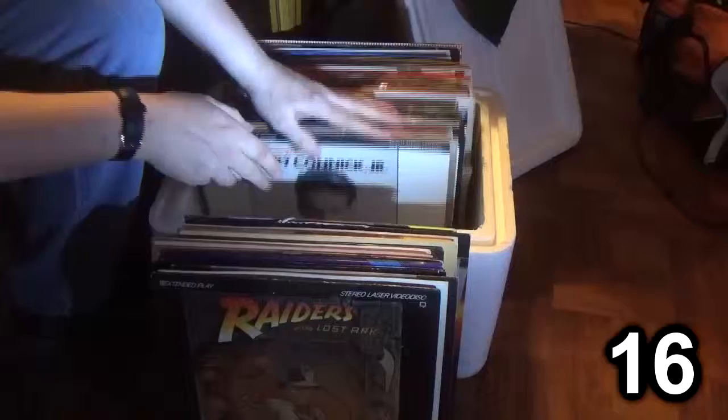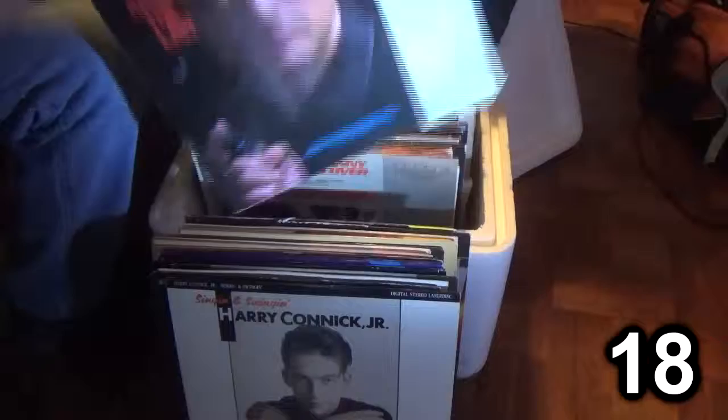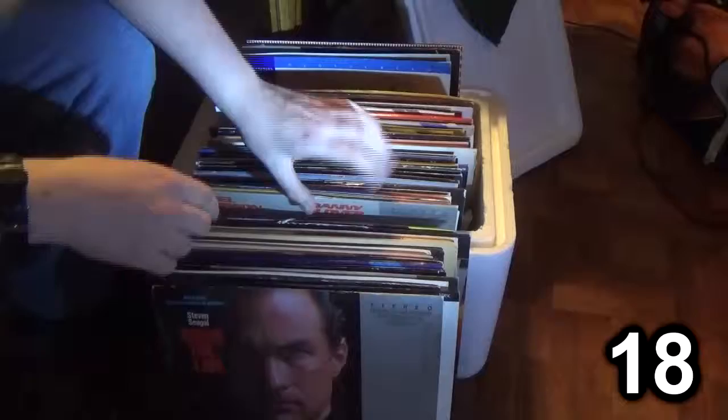Harry Connick Jr., the music, singing and swinging. Nothing to say about that. Got Above the Law with Steven Seagal. I don't know if this is widescreen or not. Probably not. But they're fun to watch every so often.